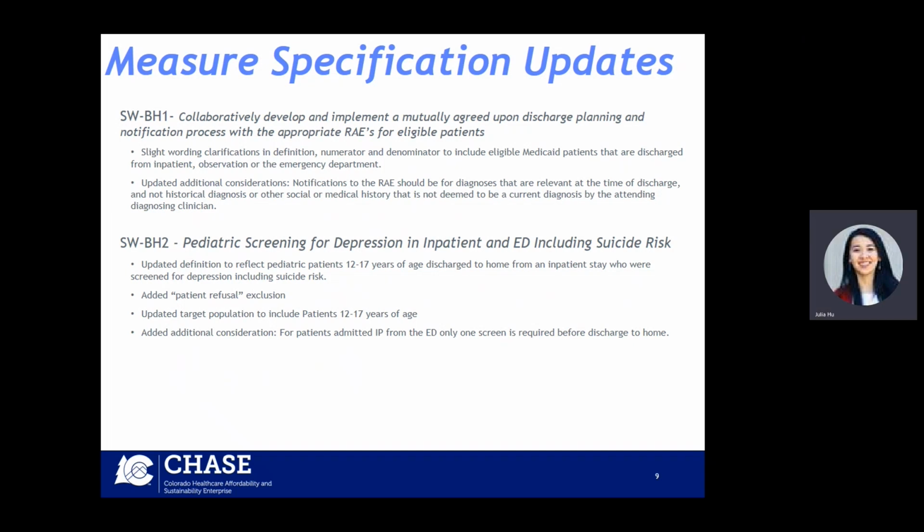In the additional consideration section, we've added patients admitted inpatient from the emergency department. Only one screen is required before discharge.